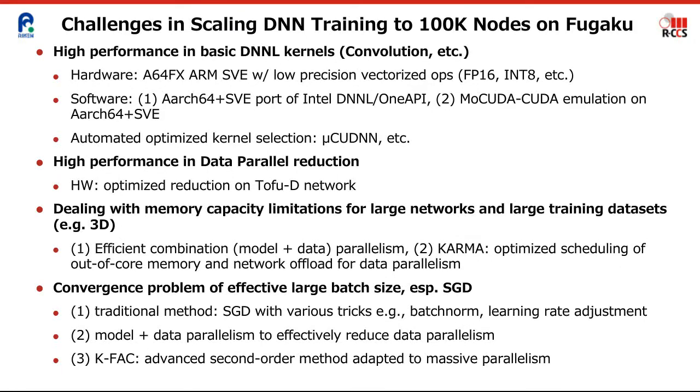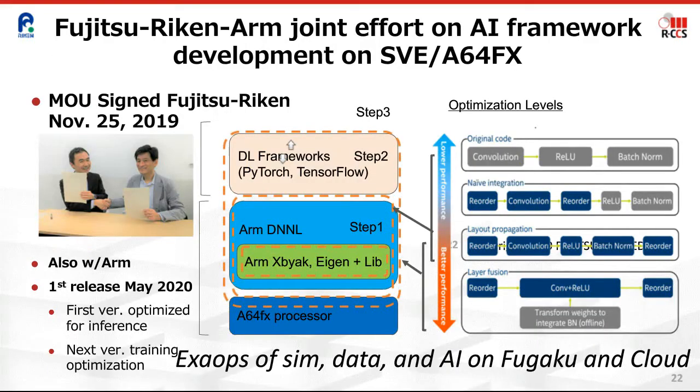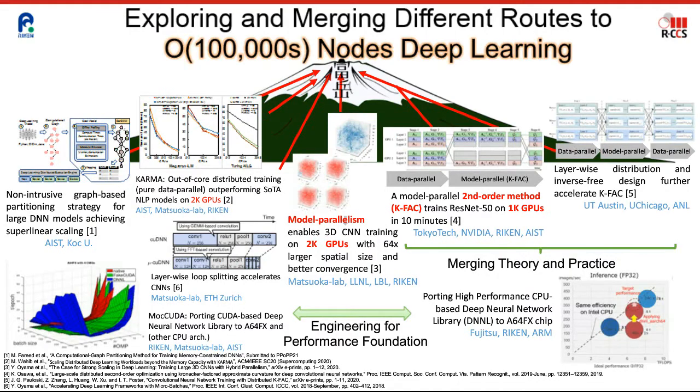So just to show some of the team members that are undertaking the task to really scale deep learning to 100,000 nodes on Fugaku, which of course nobody has achieved, not even Google, Microsoft, whoever, have achieved deep learning training scaling to 100,000 nodes. So it's a big technical challenge. And there are many things we need to do, and Riken is working with Fujitsu to realize that. There are even papers just being presented at SC20, that's going on at the same time this week, that describe some of the technologies we have developed, which will help us to reach this plateau.